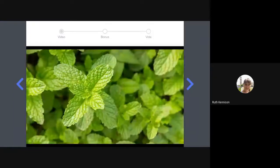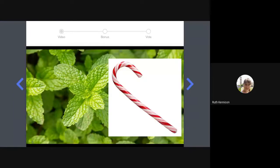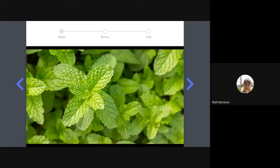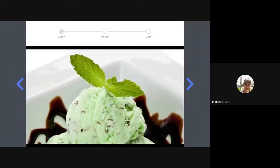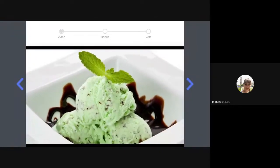Like, check out this plant. If you've ever eaten a candy cane or tasted mint gum, you already know what this plant tastes like. It's called a peppermint plant, and it's where we get the flavoring for a lot of mint-flavored things.